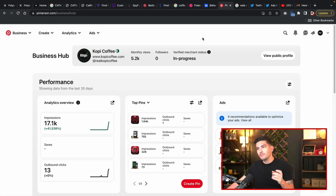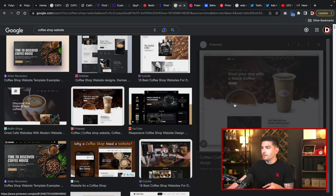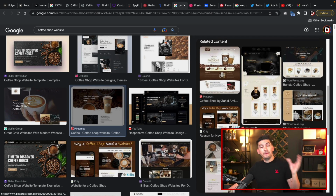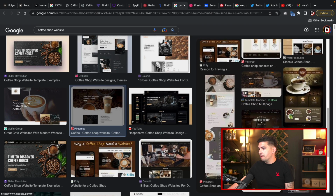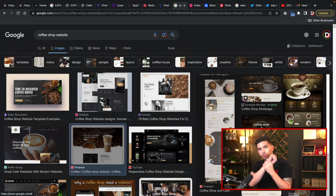Now you guys should also use Pinterest, right? You can go ahead and create pins, and those pins will also get picked up in the Google search results. I just want to show you that this one right here is from Pinterest. And if we click on it, you're going to see that people are uploading their mock-ups to Pinterest as well. And this gets picked up in the search engine as well. And this is another way on how to get more clients. So you can see Pinterest, WordPress.org, Template Monster, Pinterest, and so on and so forth. So upload your work to Dribbble, Behance, Pinterest, and just see what happens.